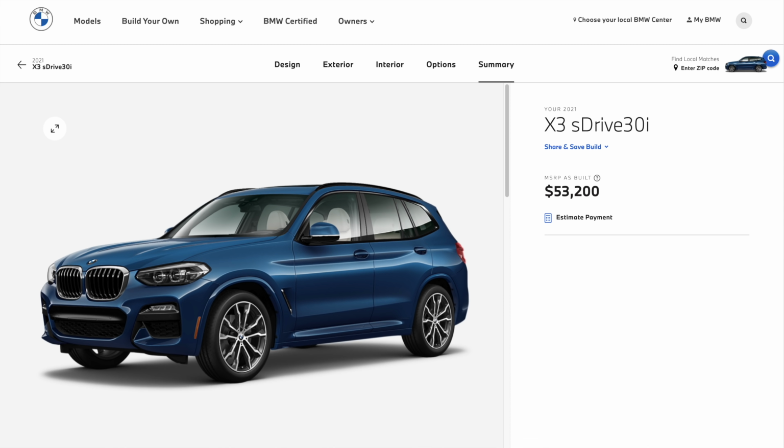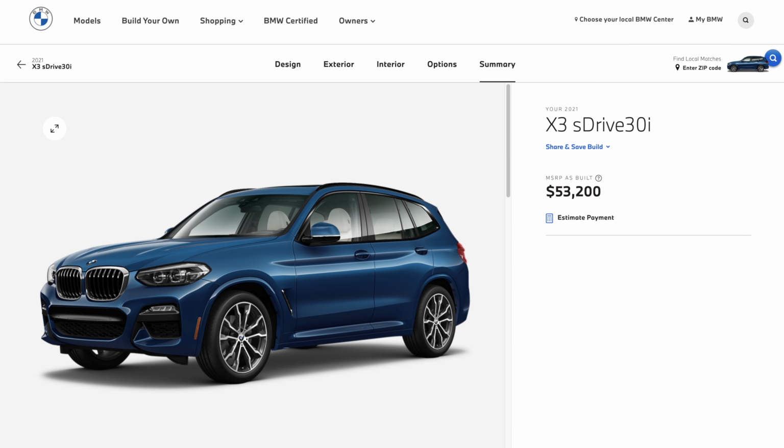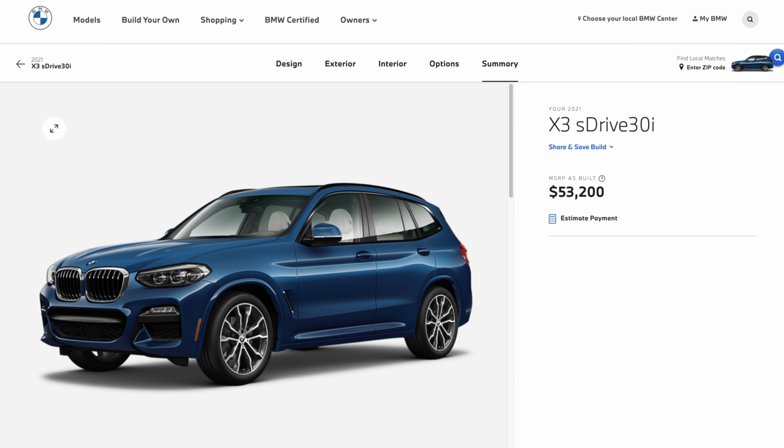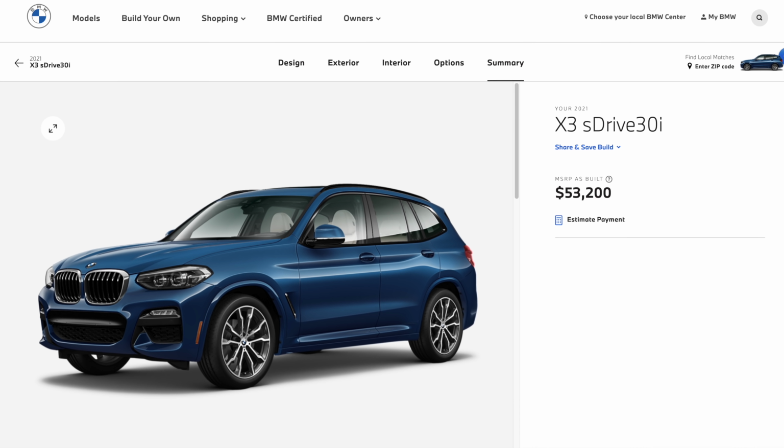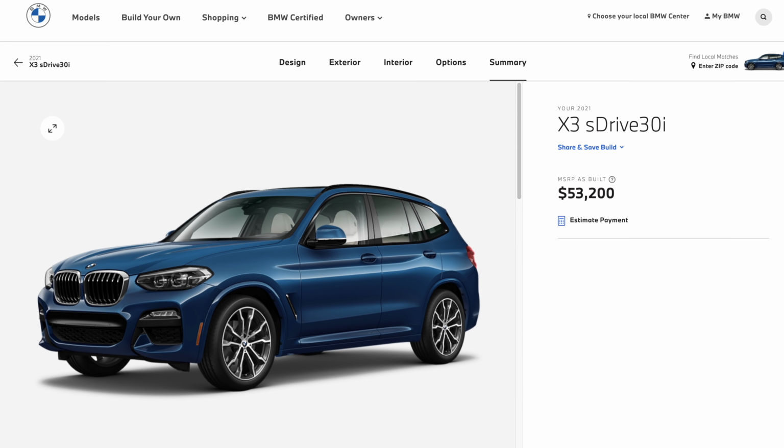But Teslas are truly competing at this point with premium vehicles like the BMW X3. Right here, I built out an X3 with specs as similar to the Model Y as I could, and you can see that before taxes and fees, it's a little cheaper, but over the course of a few years with this car, the Model Y would end up being a cheaper cost of ownership, thanks to no oil changes, no larger engine repairs, no gas, and EV rebates.